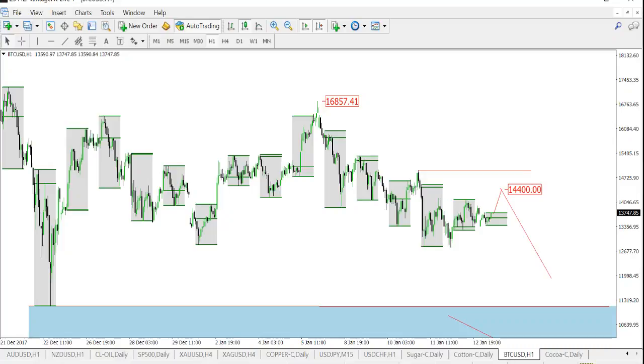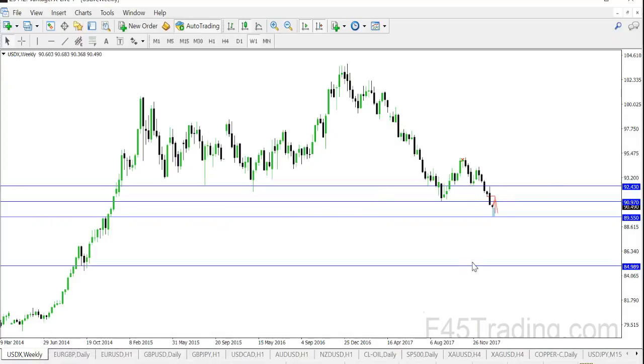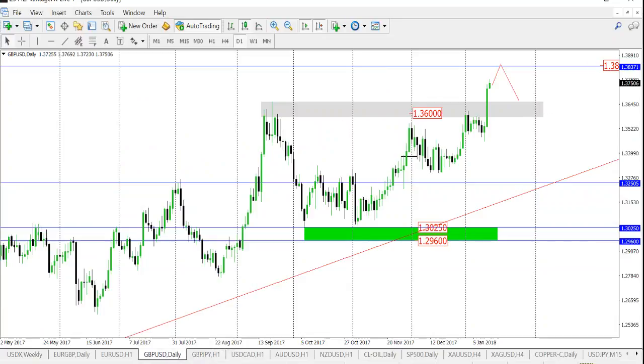So hopefully that gives you a good insight as to what the week is going to have in store for us. Again, bearish outlook on the US dollar index, and that's going to help all these pairs trade in tandem to that. So as the signals start to roll out and the market starts to shape up, we will keep you updated, and we'll go from there.